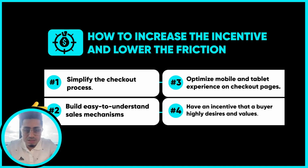Two, build easy to understand sales mechanisms. Everything should be straightforward. Everything should be concise. You need to show people how to go from, once again, unaware to becoming a raving fan of your products/services. Three, optimize for mobile and tablet experiences. 75% or 78% of users today are on mobile, so it's very, very important that you provide a completely different experience on those channels as opposed to, say, browser.